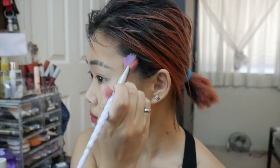To do contour. I don't contour that often, to be honest. Contour my nose. I don't usually like contouring my nose because my nose is so flat already. Every time I contour it just doesn't make it look any less flat. Red blush above the contour. I swear my look looks very dramatic right now. I feel like I'm just putting on so much contour on my face. A little bit of highlight to balance out this contour.